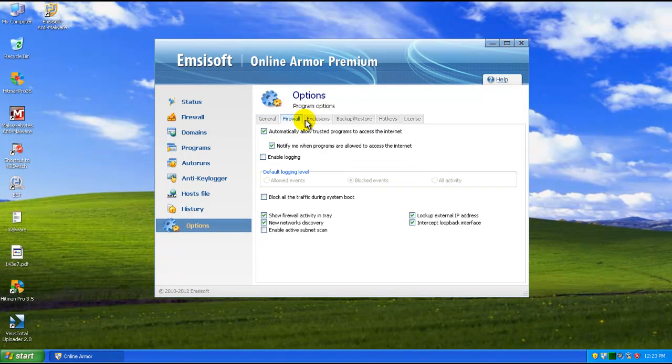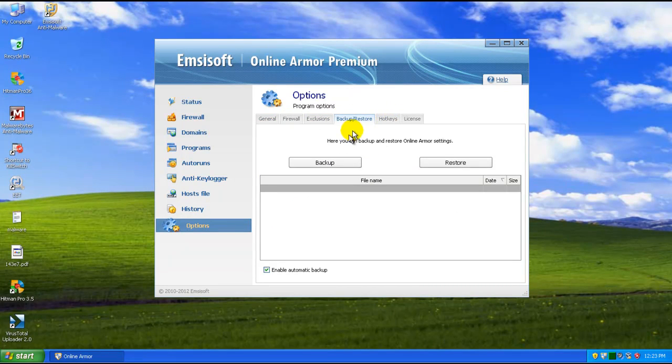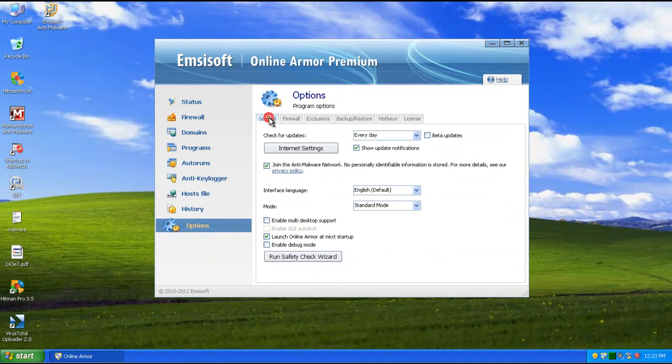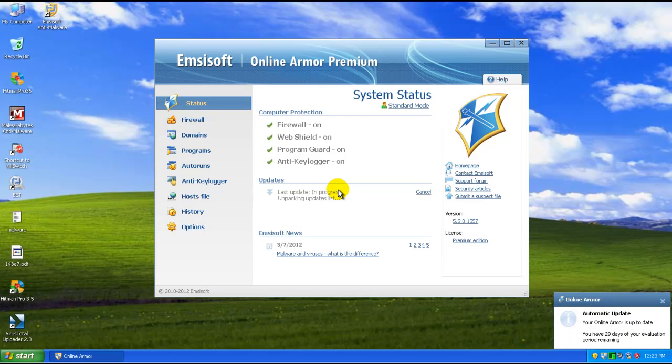I've left everything in stock. I haven't messed with any of these. And they've also got an online backup, and it's up to date. Okay, I've just grabbed the trial, so let me just show you that it's up to date. As you can see, everything's turned on. We'll hit the update button. Okay, there you go. It says it's up to date.